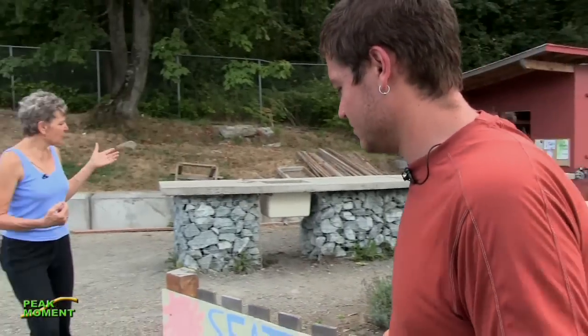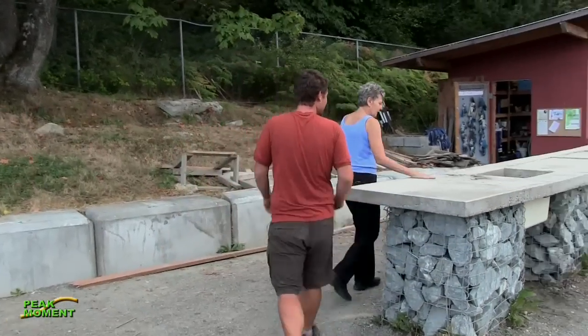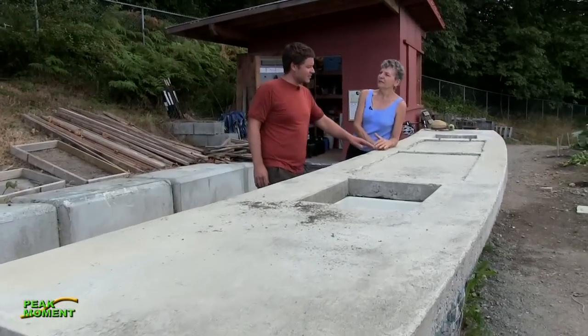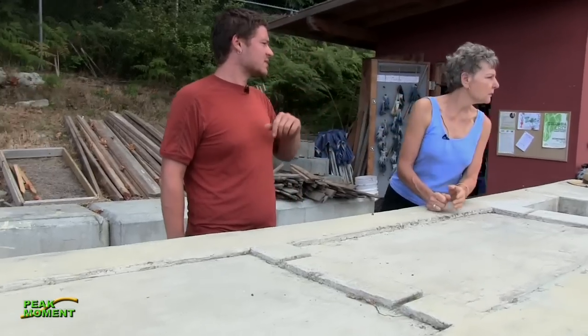I want to get a sense of these wonderful work tables that you guys have. What happens on these nice stand-up tables? Yeah, so we have a few different tables. This one is the main processing area. So as we're harvesting stuff from the farm to give to the food bank or our work trade program, it comes up here, gets washed in the sinks and laid out in big bins and all that.